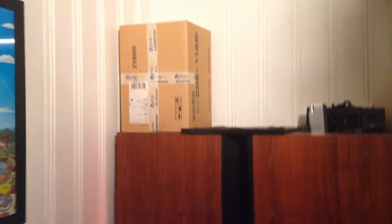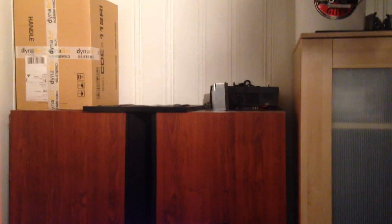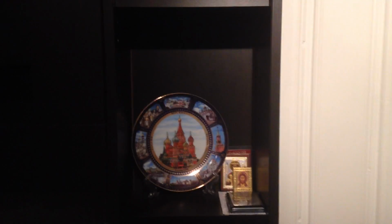And finally, okay, we can go over here. As you can see, we got some other stuff we don't really care about. And these speakers right here, they just annoy me. They just place them in here and they stay here forever. And here we got a poster, which is the Simpsons poster. It's not really a poster, it's like a holographic thing. It's like 3D. I don't know if you can see it or not, but it's 3D. So yeah, let's stop the blabbering and just get into the setup.